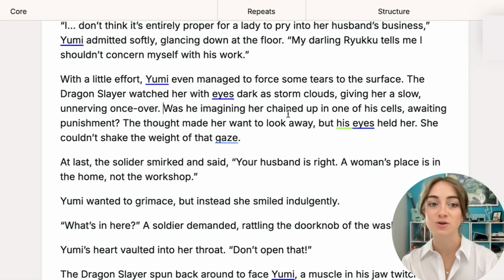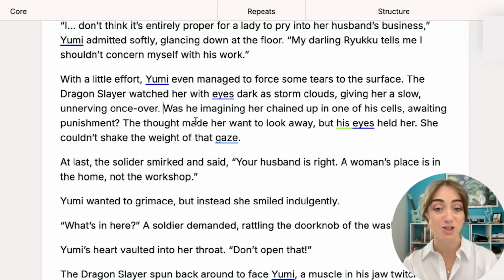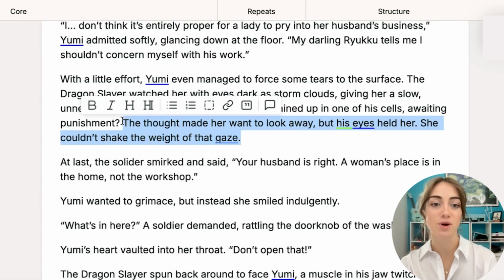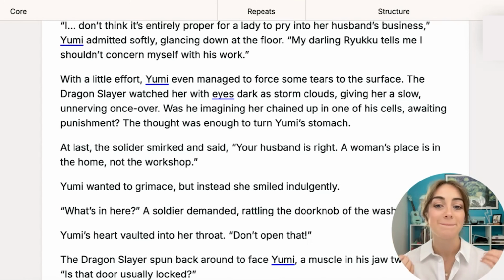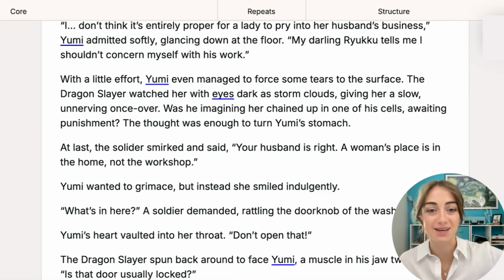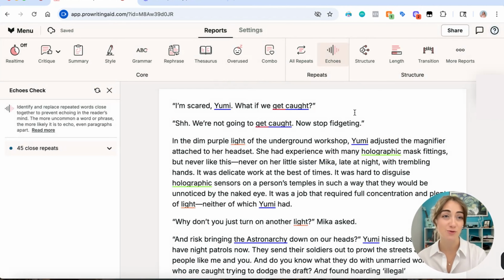Was he imagining her chained up in one of his cells awaiting punishment? And instead of "the thought made her want to look away, but his eyes held her, she couldn't shake the weight of that gaze," we say: the thought was enough to turn Yumi's stomach. Because we don't want to fall back on talking about what her eyes are doing or what his eyes are doing. Another thing you should check for is repeats.